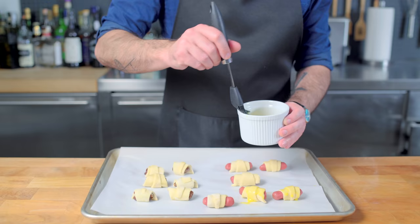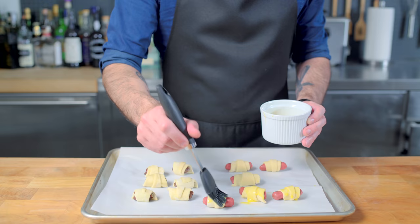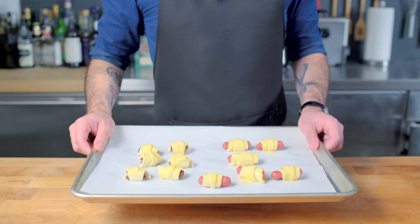Regardless, we are brushing everybody down with a little bit of egg wash for presentation's sake, and I'm going to sprinkle everybody with a little bit of kosher salt, both for flavor and presentation, and then we're going to roast for about 20 minutes at 375 or until browned and puffed.